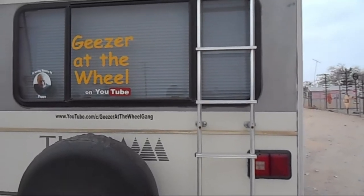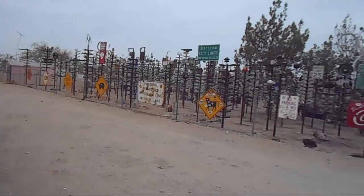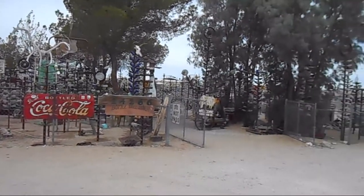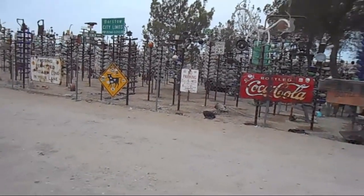Okay, we've just pulled over to the side of the road here on Route 66 to visit Elmer's Bottle Tree Ranch. And this is spectacular already. This is just a project with some old bottles that his dad found, and it's turned into this. Let's go check it out.